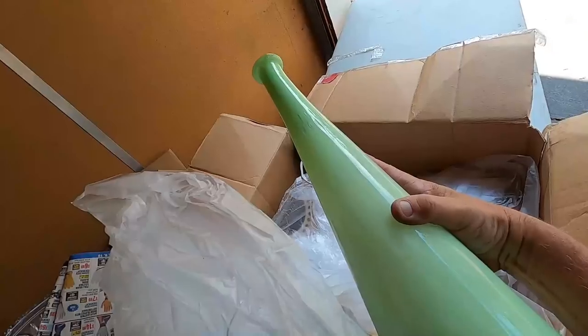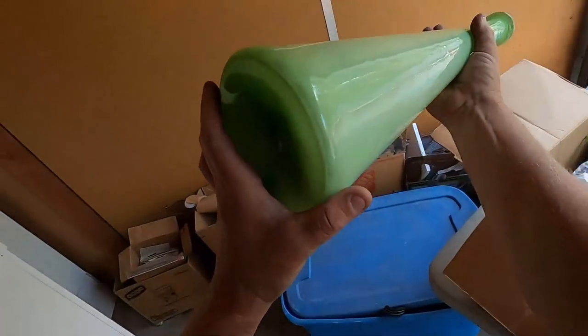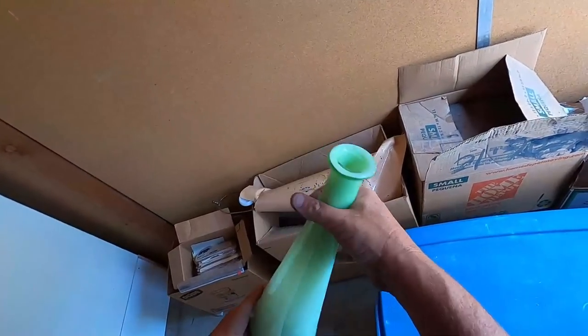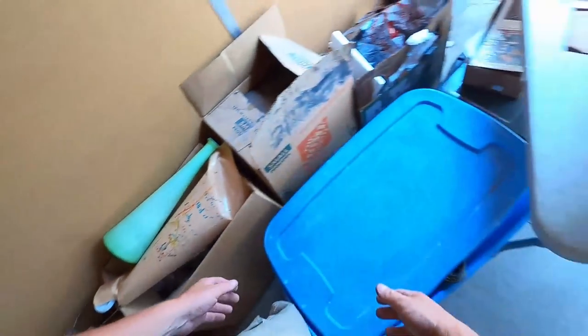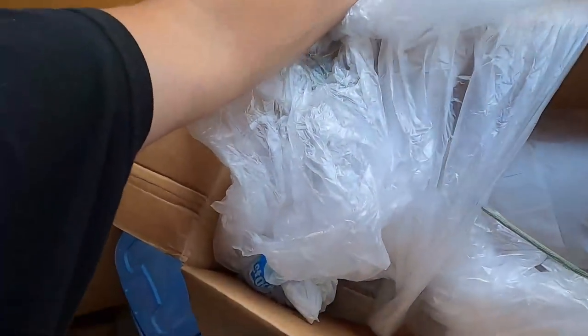Ooh, look at that. That is a nice vase right there. Let me set this down. I'm going to take this to Alameda because that's a $20, $25 vase right there. A little nicer than a normal vase. See if we get another one. I'm going to try to be careful here.